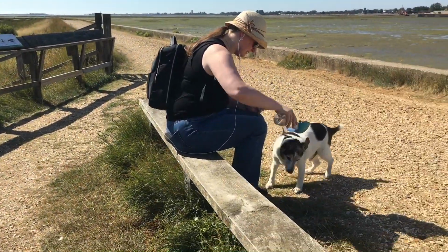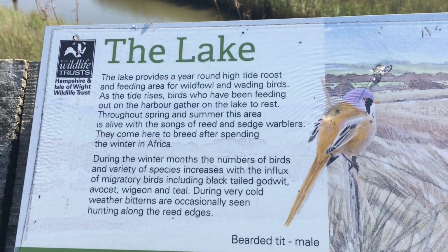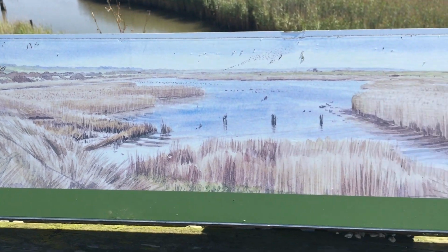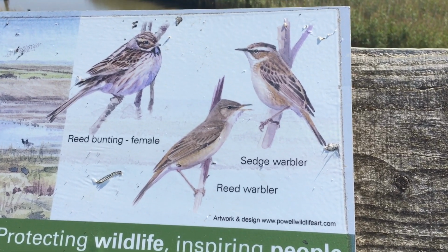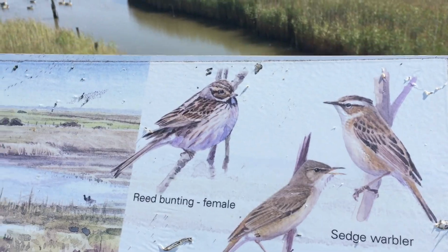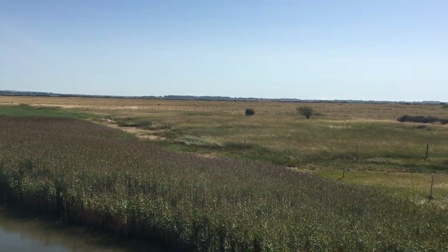Drink. Cool down. It is extremely hot today. It's supposed to be about 30 degrees. It's the lake. Reed bunting, reed warbler, sedge warbler. I wish I could do the warblers like in The Great Escape. But as you can see, it is very hot today, and there's absolutely no shelter whatsoever around here.